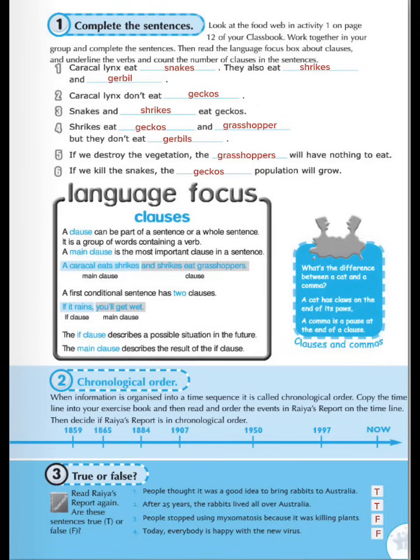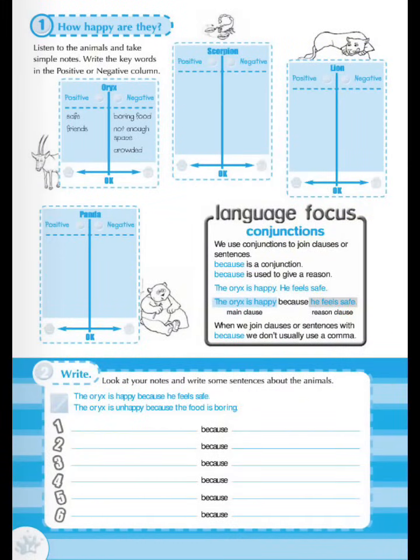False. Number 4. Today, everybody is happy with the new virus. False. Exercise number 1. How happy are they? Listen to the animals and take simple notes. Write the keywords in the positive or negative column. Listen carefully. Number 1 is the oryx.